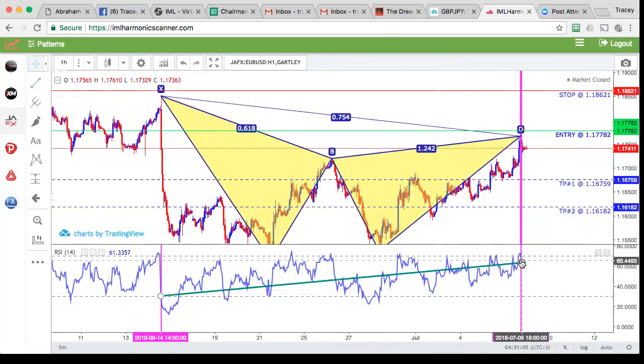Okay, so step 2 is to check for divergence. And what we want is divergence. If it's not divergent, I do not enter the trade. I'm done at step 2. I just move on to another pair. Zip, zip, zip. That's my trading plan. That's how it works.